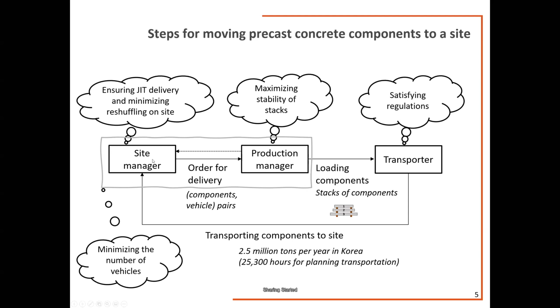First of all, we have site managers on site. These guys check the installation sequence, decide on the materials that need to be delivered the next day, and order delivery from the factory. The document includes the pairs of components and vehicles, meaning that we have these components to be delivered, and these components are mapped onto different trucks or vehicles. And then we have the information on which time those trucks need to come to site.